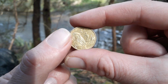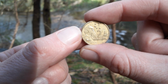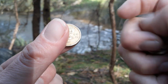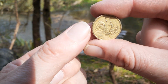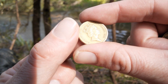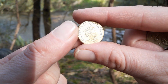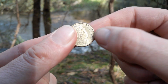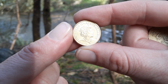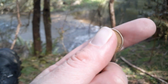I might be going a little bit slower today. I'm checking. Ugh, look at that. That is definite damage. I'm checking more thoroughly for errors while the light is good and I can see what I'm doing. There's a 2019 Jodie Clark effigy $2 coin. Not bad condition. They are a low mintage coin. I'll set that aside as a keeper from this hunt.